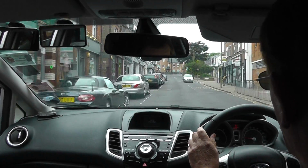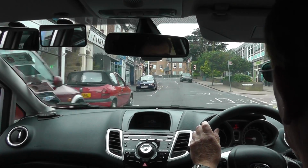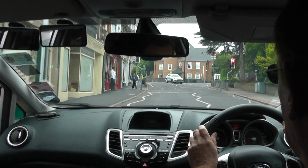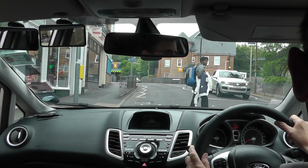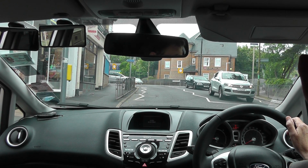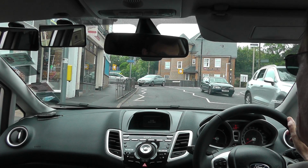And again, we have another crossing here. What sort of crossing is this? That's one of those pelicans, isn't it? Okay, as you can see, there's pedestrians waiting. So where do we need to stop? Oh, I stop at the stop line, don't I? And what's your reference point for stopping at the line? Oh, it comes on the door mirror. That's correct. Oh, they're flashing now, first one. I'll wait till they go green, don't I?